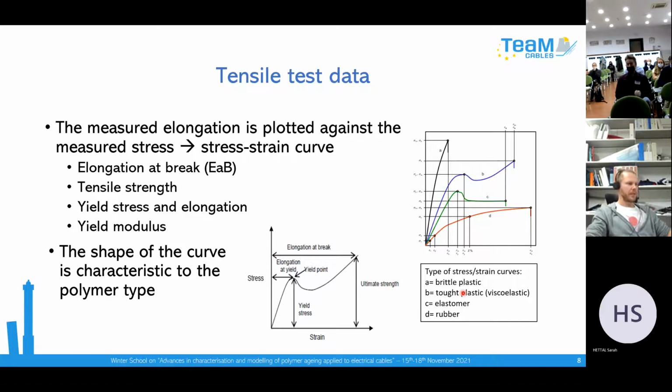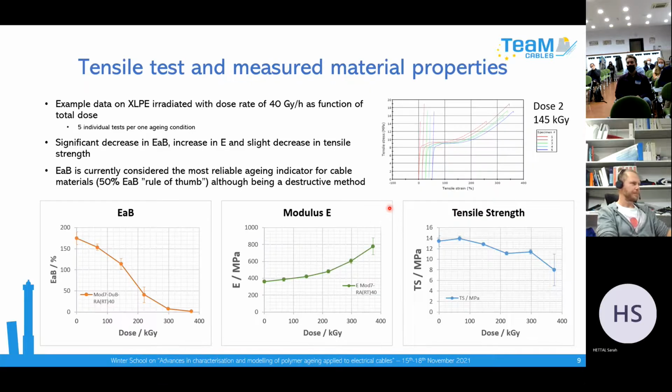And then we also have how the stress-strain curve should look for rubber material. Here, it's hard to distinguish the elastic region, as shown in this rubbery material. So, tensile test and the measured material properties.